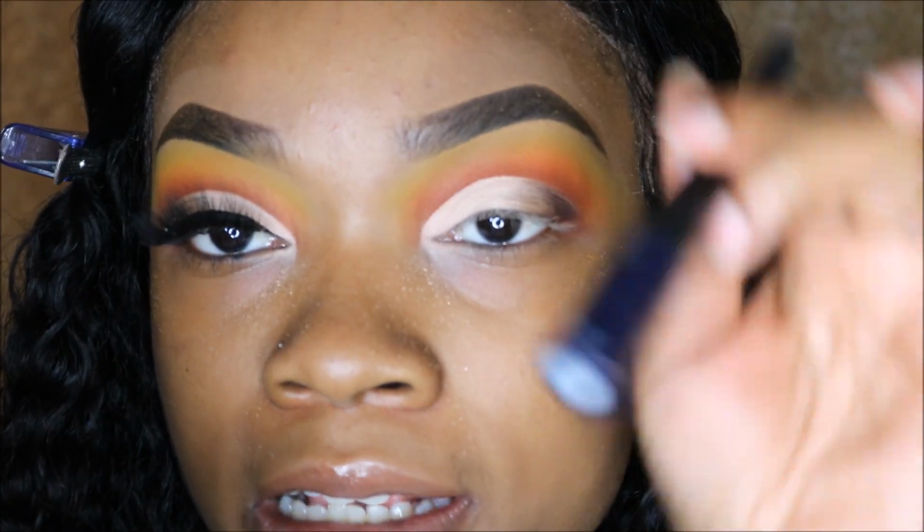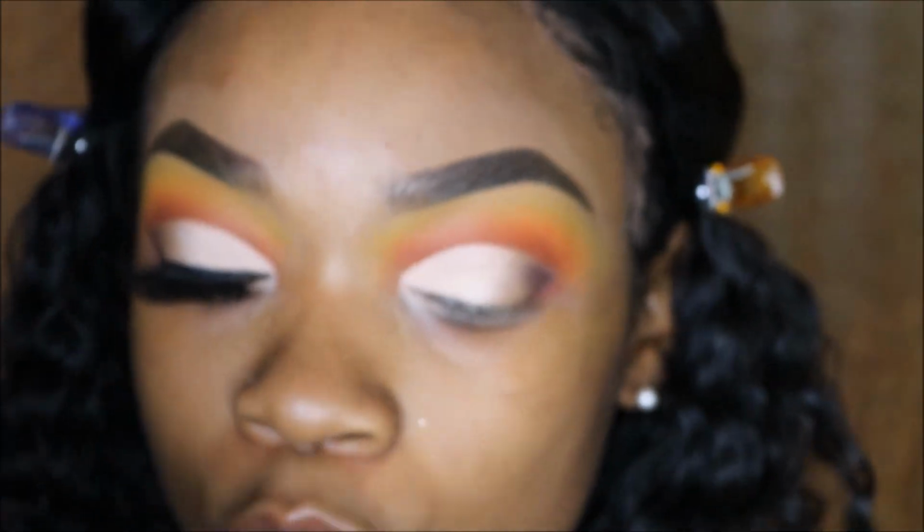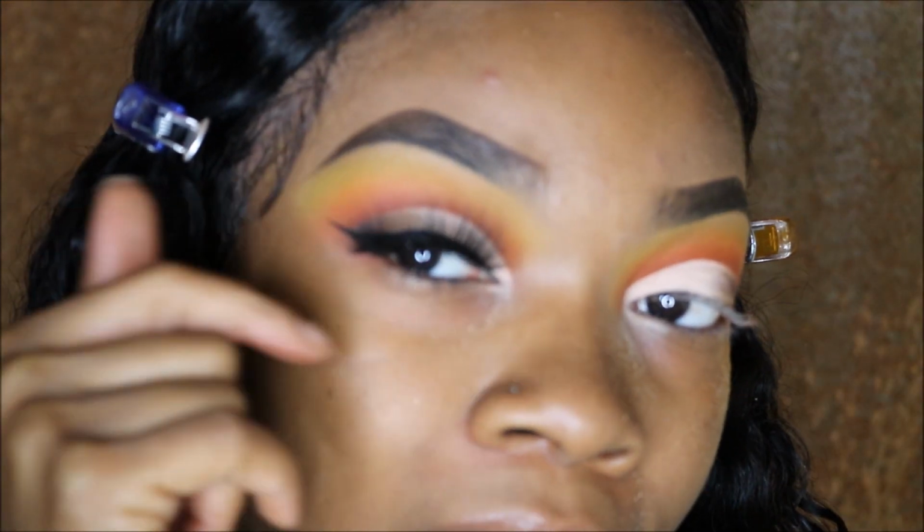Now I'm going to use my ElleForLexxi liquid eyeliner in the color Midnight, and I'm just going to do a nice little winged line like I have on this eye.